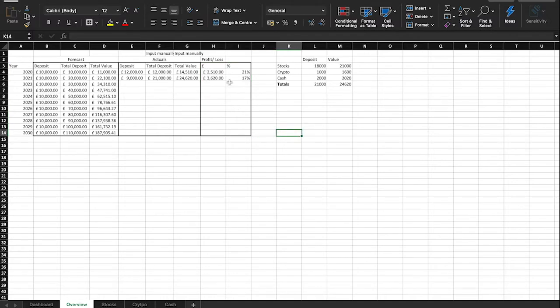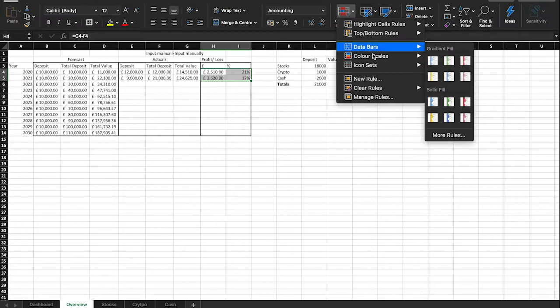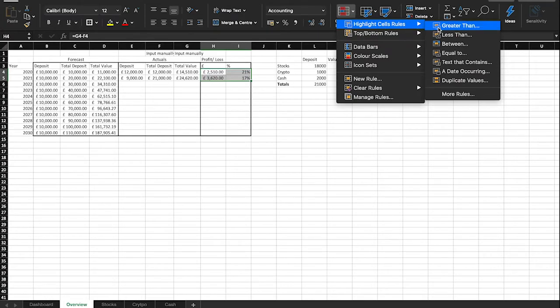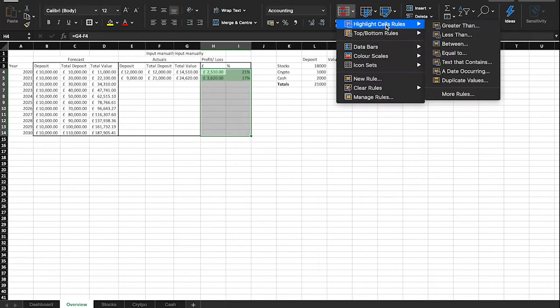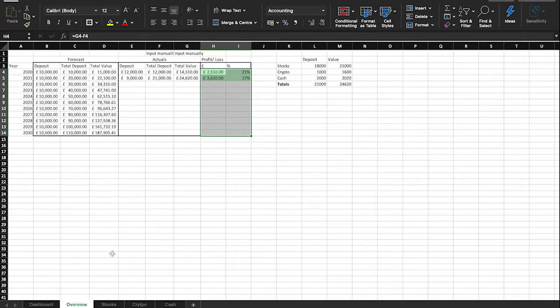A nice little thing you can do as well is you can do conditional formatting. So if you made a loss, you can turn it red, and if it's green, you can make it show that you made a profit. So now to do this, you click on conditional formatting, and then you can click on new rule or highlight cell rules, and you can do greater than. So if it is greater than 0, we want it to be green filled with dark green text. Okay, so there you go, it's green, and we want that for the whole thing. Then if we also want conditional format and highlight cell rules, if it's less than 0, we want it to go red.